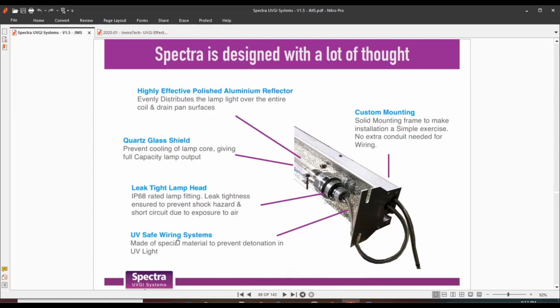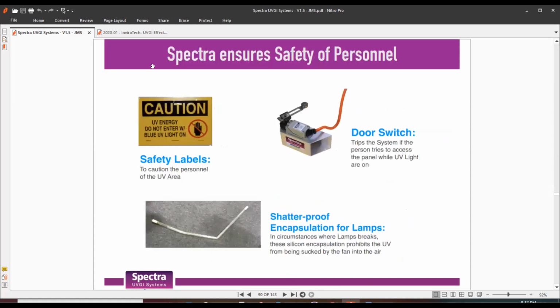So yes, of course, UV safe wiring, a leak tight lamp head for long lasting operation of your UV, a quartz sleeve for almost 3x performance, and a highly effective polished aluminum reflector. This is if your purpose is to keep your cooling coil shining, and of course custom mounting for your UVGI casing. So these are the safety features that you may look for from your UV provider.